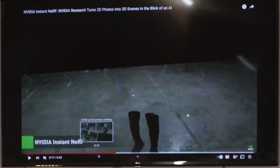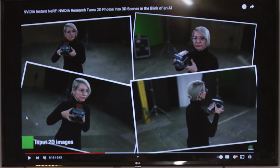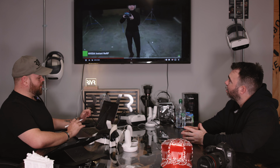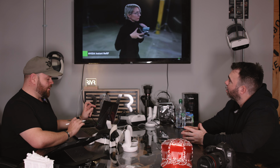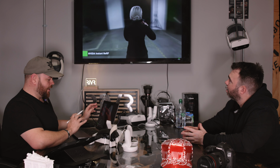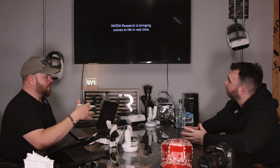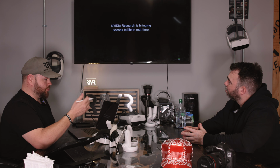So it looks like from this picture that they've taken 4 images of this lady to create a 3D model, which I think is massively misleading. This is all massively misleading, because when we did some research, we found out that this model of this woman was created using 150 photos, which we could completely do with photogrammetry, Polycam, RealityCapture. Most photogrammetry packages could do that model.